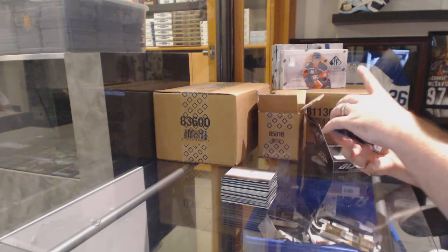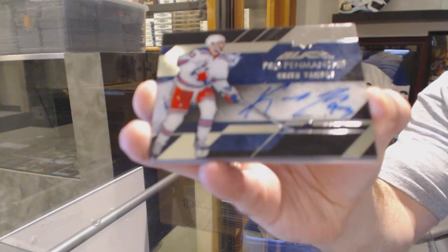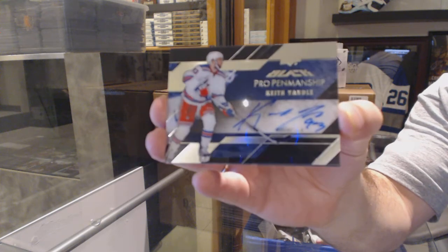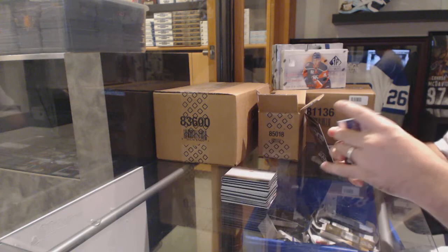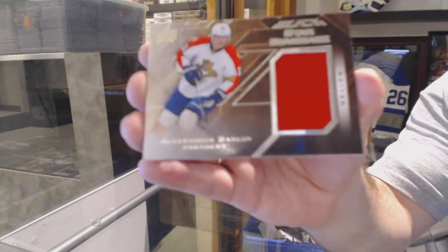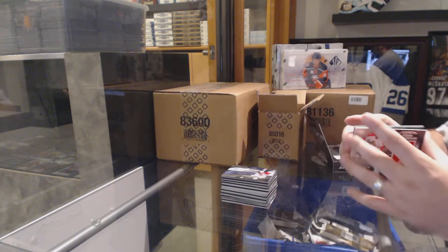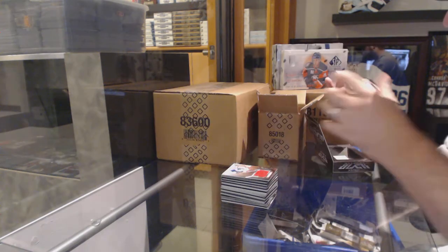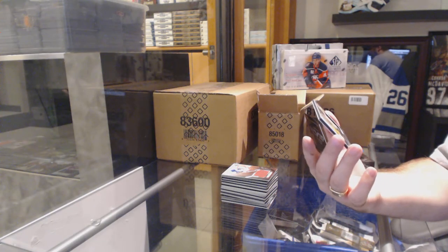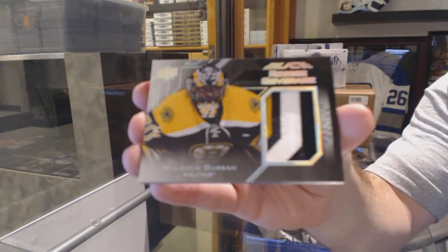For the New York Rangers, Pro Penmanship autograph, Keith Yandle. For the Florida Panthers, star coverage, Alex Barkov. And we've got numbered, wow, 5 of 5 rookie coverage patch for the Boston Bruins, Malcolm Subban.